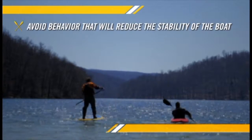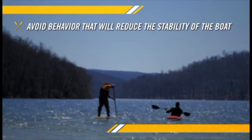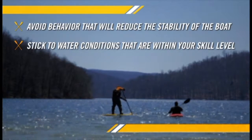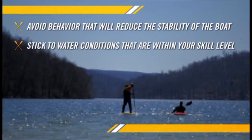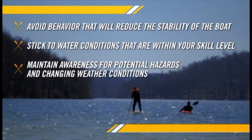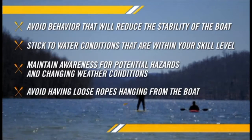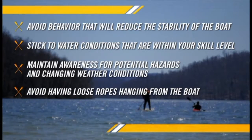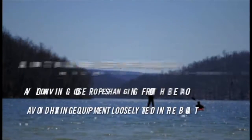When in the boat, avoid behavior that will reduce the stability of the boat and success of your trip. Stick to water conditions that are within your personal skill level or the skill level of the least experienced member of your group. Maintain awareness for potential hazards and changing weather conditions. Avoid having loose ropes hanging from the boat, as they could become entrapment hazards. Also, avoid having equipment loosely tied in the boat.